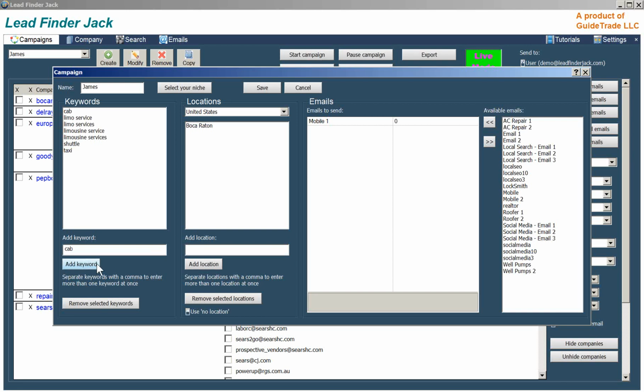For location, do we need to input the state for the same name in a different city? Yeah, if you have the same city names, add the state to it.